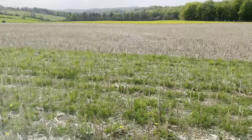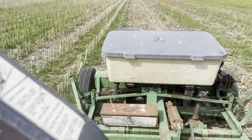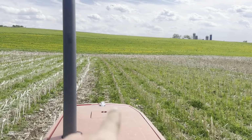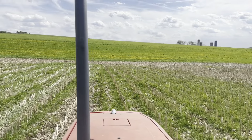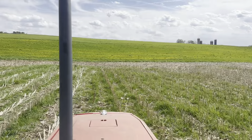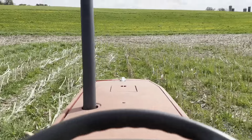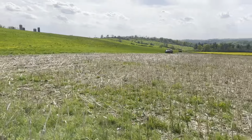So we're going to help you out. Basically, just sitting on this row here. It gets a little funky here because I'm going straight. They curved it. I don't know why, but they curved it. So we're gonna keep going straight. Cut these rows off. Follow our row marker right there. That's our other seed bed. So we're gonna follow that right down and cut right across.